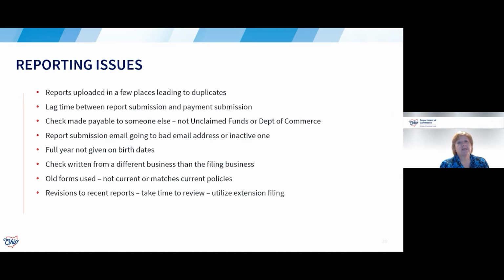Report submission, email goes to a bad email address or unmonitored email address. Please make sure it is a valid working email address that people can respond to. We're now asking, since luckily people are living longer, that's great, and also these funds are retained in perpetuity, to have the full birth date there when possible.